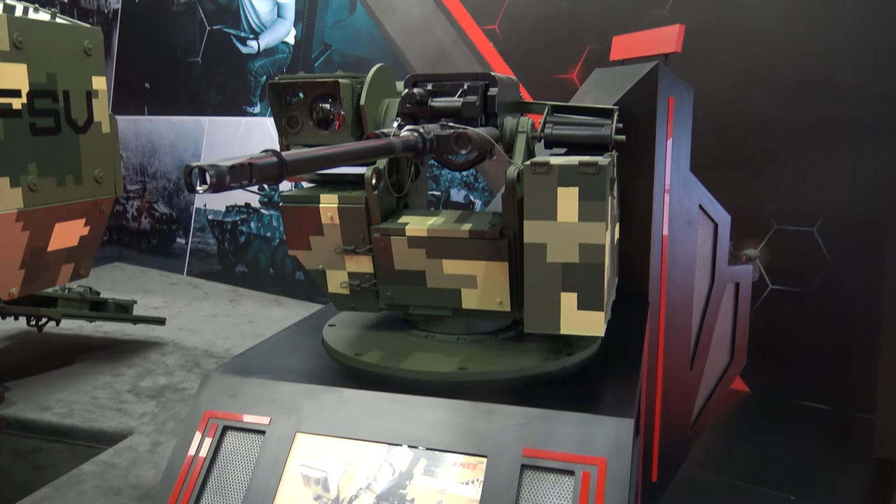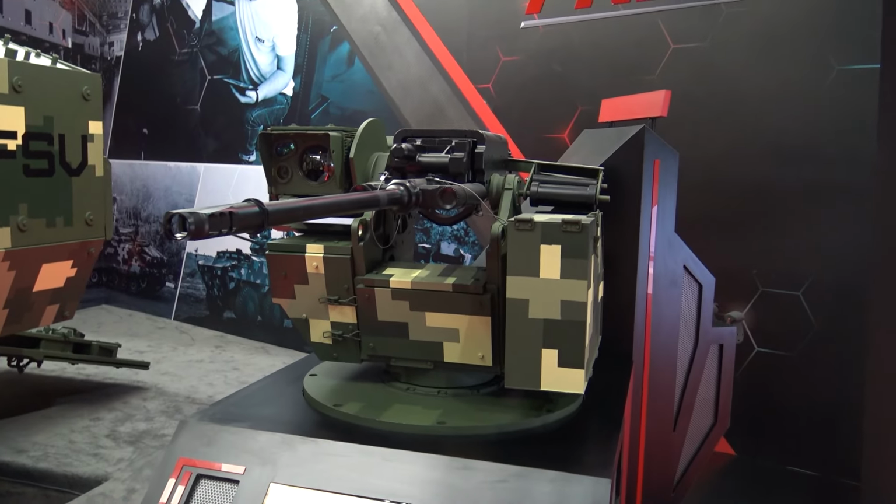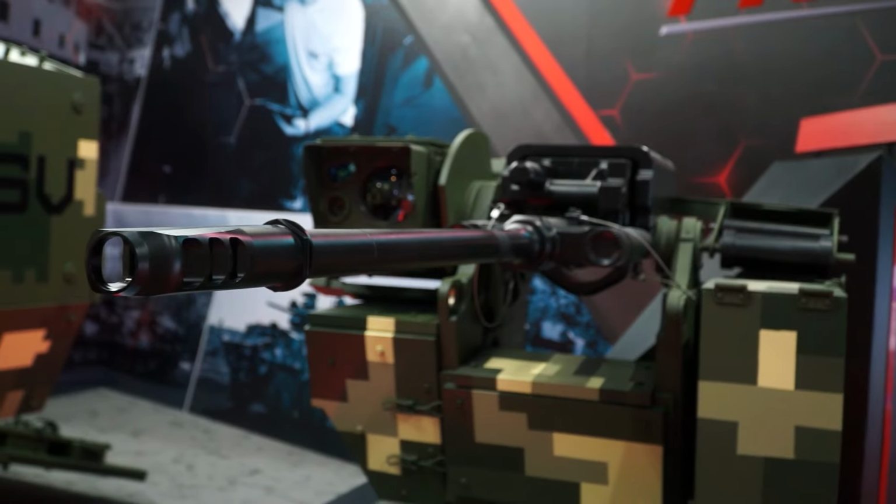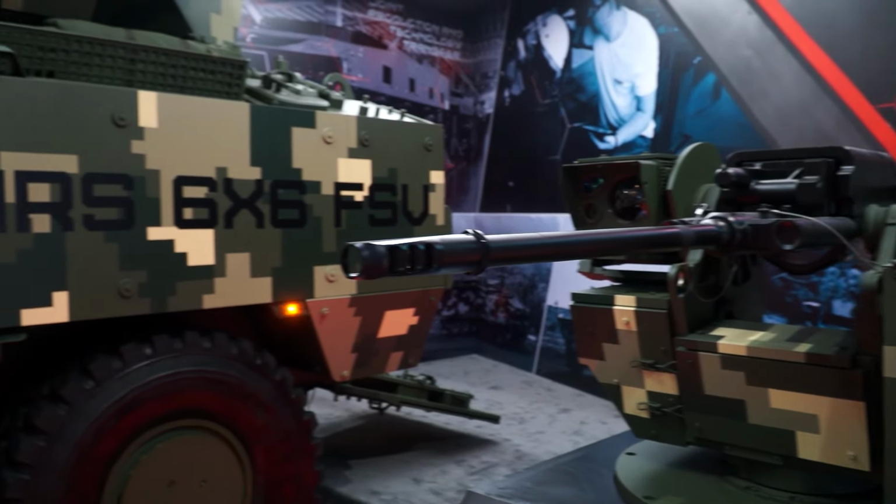The smaller one you see there is a 12.7, but it's capable of accommodating a small 30 as well. So it has quite a few options to offer to any customer.